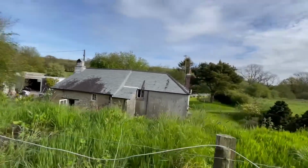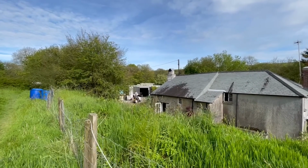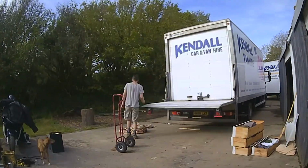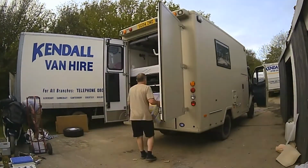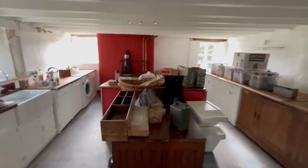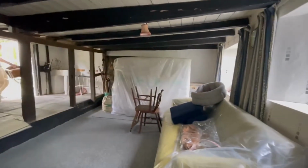These guys have been amazing. They're moving so fast, I can't even keep up. I've no idea what you can see, but we've got stuff in the kitchen, the sofa's in. It's nuts.